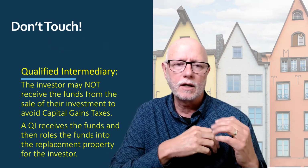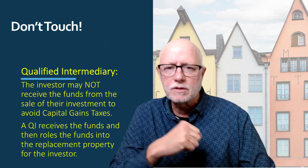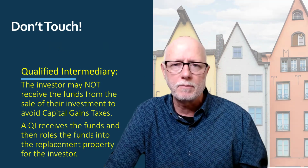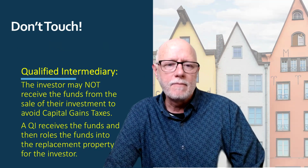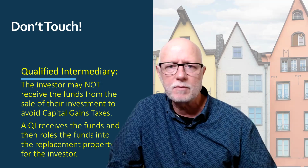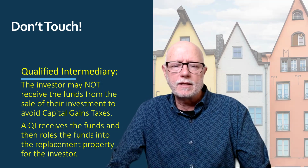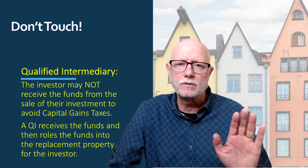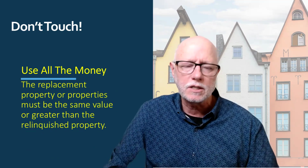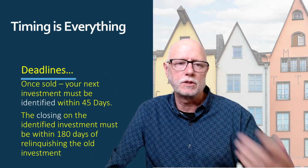So the qualified intermediary is a secondary firm that receives the funds at closing, and then they hang on to it until it's time for you to roll that money over into your next property. And so that way you're not touching it. There's a little bit of a fee there, maybe about anywhere from $800 to $1,000, and then they hang on to it, ready for the next purchase. So you have to use all that money. We just talked about that. It's got to be the same value as the property that you're selling.